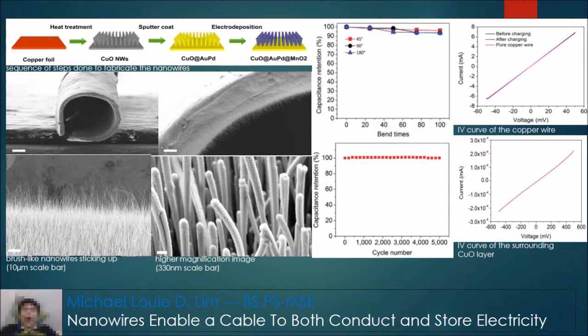In addition to what was mentioned earlier, by using two probes, the slopes of the IV curves before and after charging the supercapacitor section indicated no difference whatsoever, meaning the supercapacitor section doesn't interfere with the current carrying ability of the copper wire. As a supercapacitor charges, the current flow goes on unaffected. Isn't that marvelous?